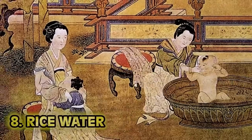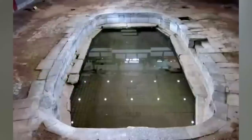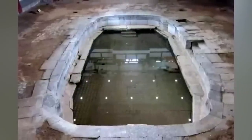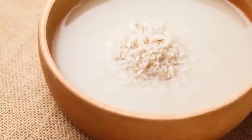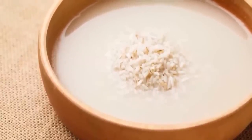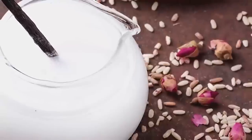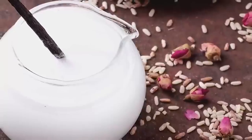Number 8, rice water. So, the Chinese washed like once a week. That's fine. But how did they wash? What did they use? Well, in the beginning, it was actually common to bathe using rice water as your go-to. It would be used as both body wash and shampoo. The rice water was really good at removing oil and keeping that hair and scalp nice and beautiful, as well as keeping skin nice and silky smooth.